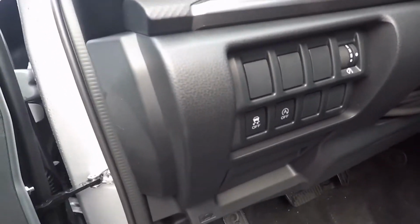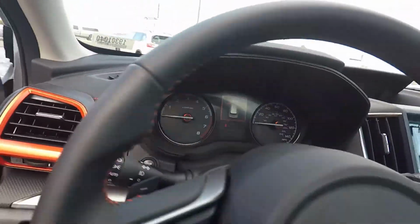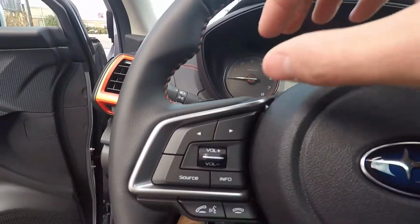You can turn that off right there if you don't want that. Trip right there. Step-in height, since this is an SUV, is really good, so it's really easy to get in and out of. We'll start off on the steering wheel right here.